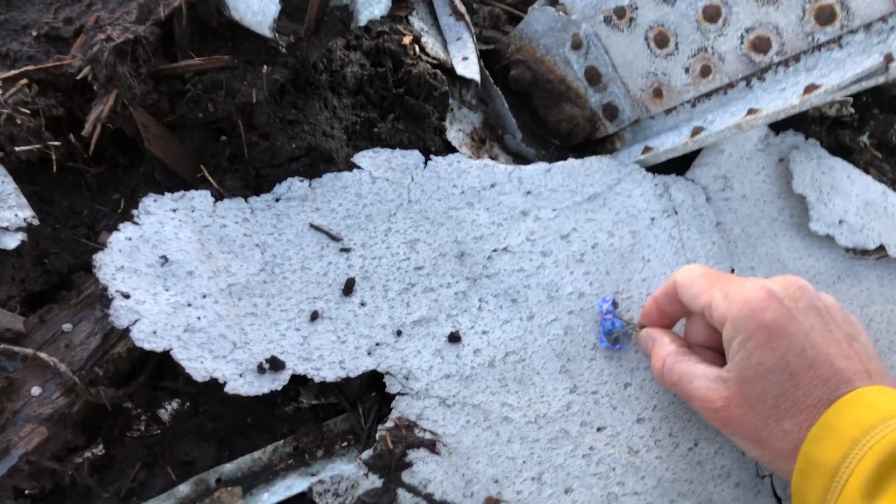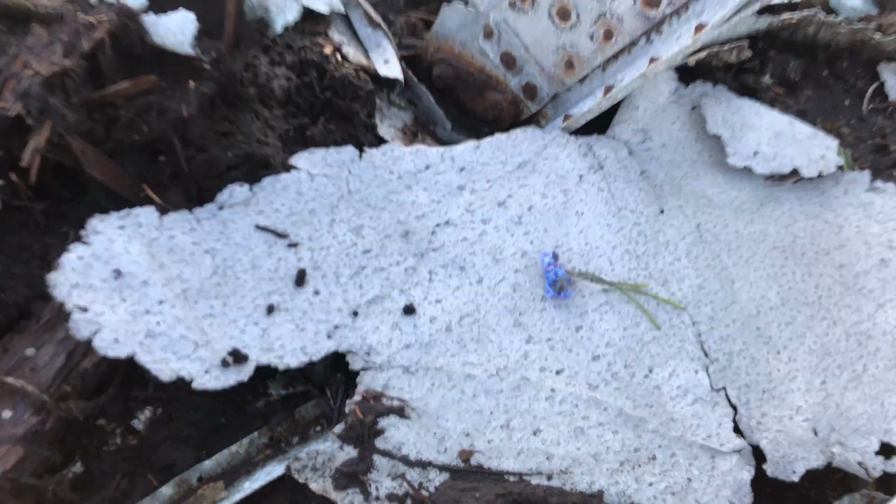Okay, let's stick some little forget-me-nots from my garden there on the wreckage.